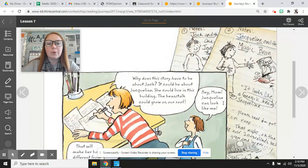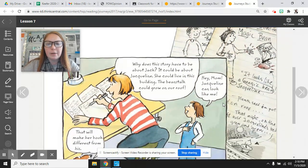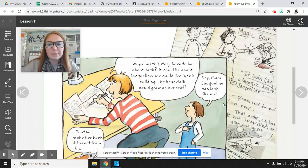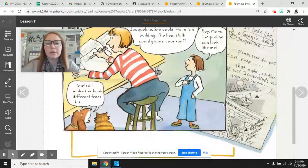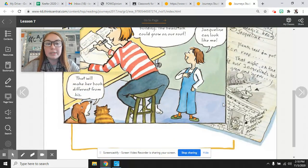Why does this story have to be about Jack? It could be about Jacqueline. She could live in this building. The beanstalk could grow on our roof. Hey, Mom, Jacqueline can look like me. That will make her book different from his.